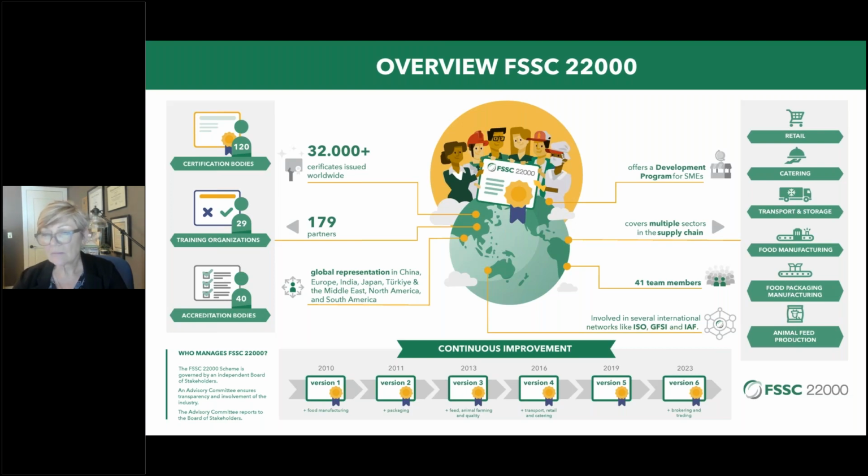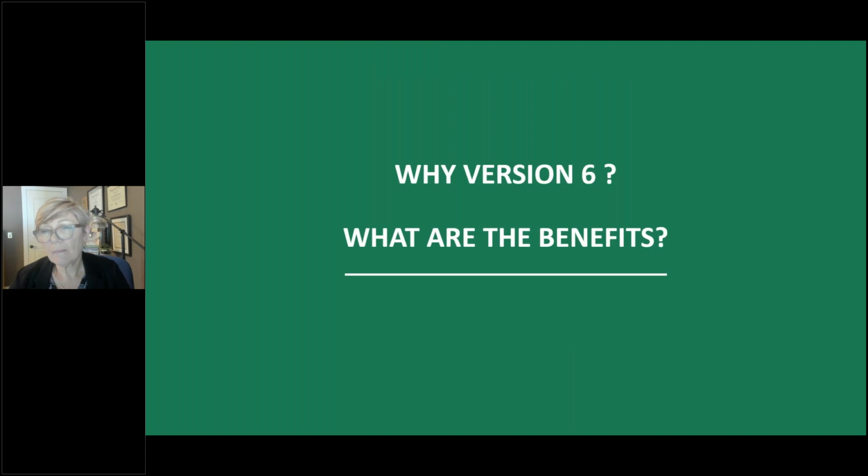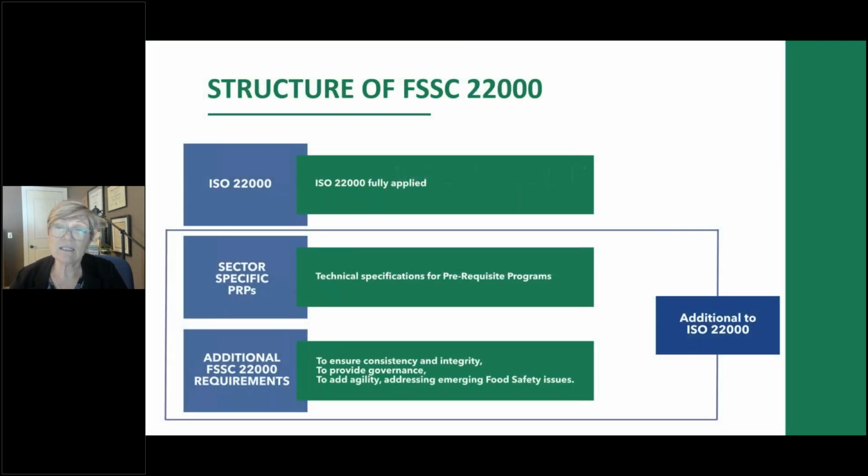So going forward, what is version 6, what are the benefits, and why are we updating it? A little reminder about FSSC 22000. We have a three-part structure, if you like. First, we have the framework of ISO 22000. All certified organizations have to apply all the requirements of ISO 22000. That's a public standard, as we've mentioned. It's written by consensus and it's established.